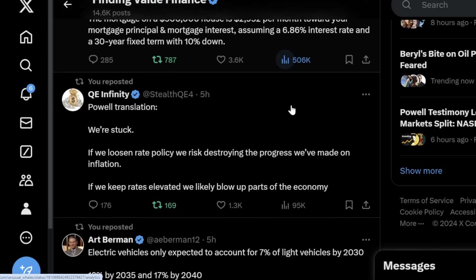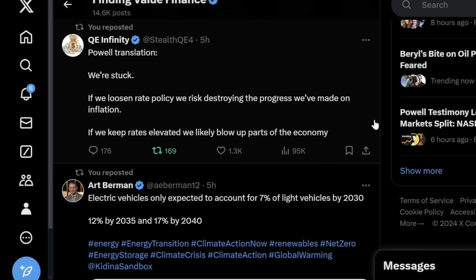What I'll say there. Powell translation: we're stuck. If we loosen rate policy, we risk destroying the progress we've made on inflation. If we keep rates elevated, we likely blow up parts of the economy. That's pretty much the translation, yes. I don't know how Powell gets out of this. If he lowers rates, I think inflation will go ballistic. But what he could do is leave rates where they're at for a really long time, have that yield curve inverted for like 3, 4, 5 years, and then everything just moves slower. And there will be parts of the economy that probably do blow up or do have problems.